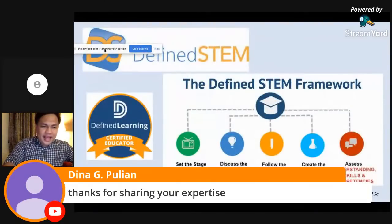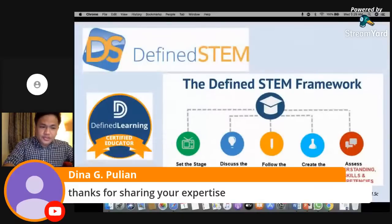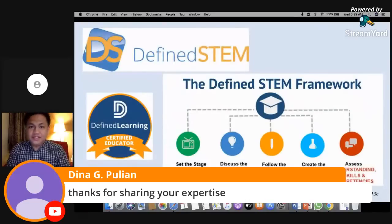Next po, we have Defined STEM. I think most of us ay ginagamit na to now. Just a disclaimer. Again, hindi porket sinabi kong Defined STEM, it's only for science, technology, engineering, and math. English teachers can use this. History, AP, Araling Panlipunan teachers can use this. And kahit sino po, pwede niyo pong gamitin si Defined STEM. So what is the framework of Defined STEM?